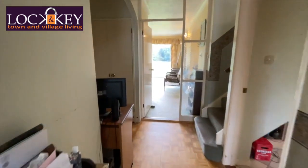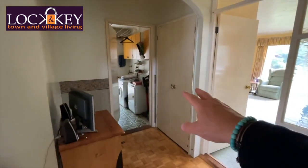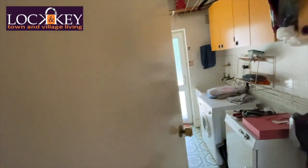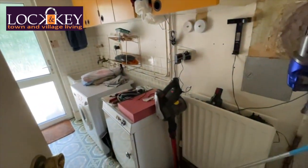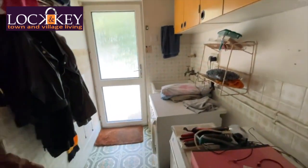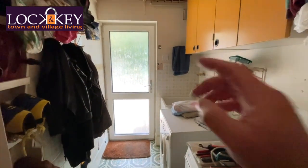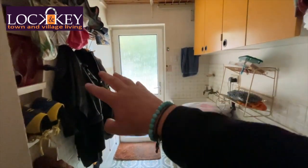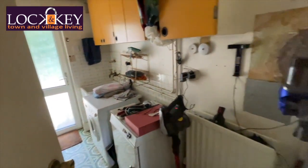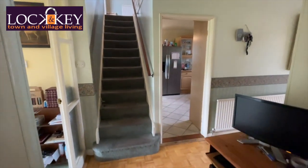Come back through here, and I'm just going to go left instead of right, because in here you've got some built-in cupboards, and in here there is a little utility. So you've got your radiator, some eye-level cupboards there, an area for your washing machine, and then a double glazed door. That will take you to the side, and there are some extra bits over there that I want to show you later. But I just want to come back out on ourselves. That's a little utility. And then through here, we're just going to go into the kitchen area.